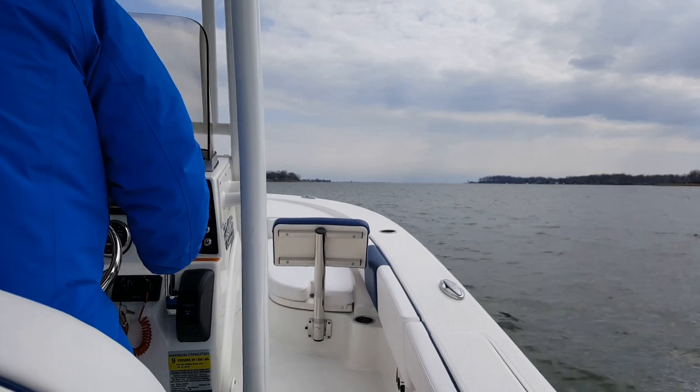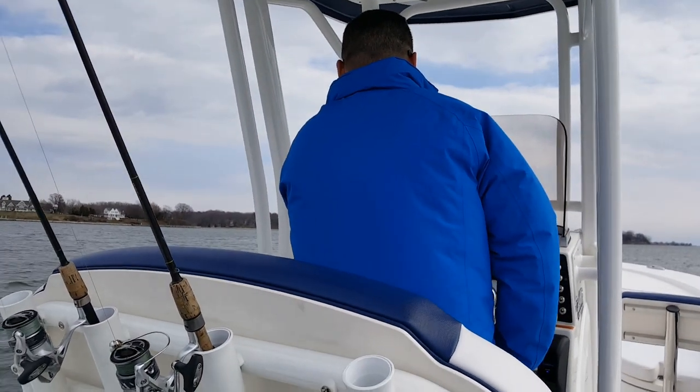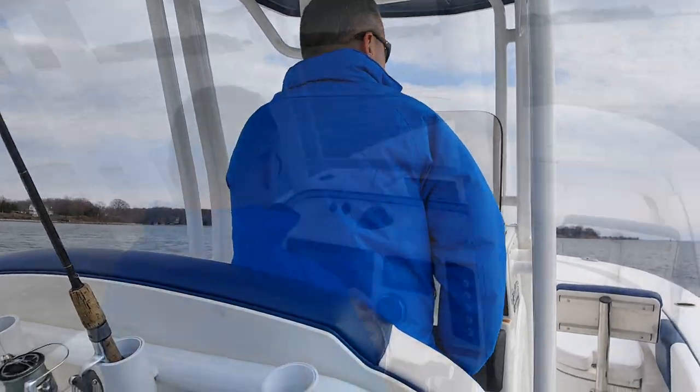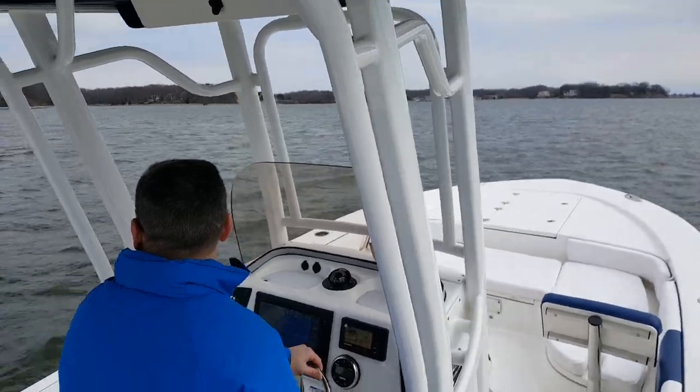The Cayman has a 16 degree transom deadrise. This is pretty standard, really, for a bay boat. It's not like a deep V. It's a little rougher in big seas, but as the trade-off, you get incredibly shallow draft and, of course, magnificent stability.